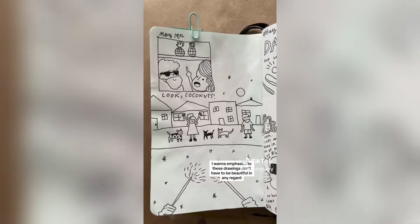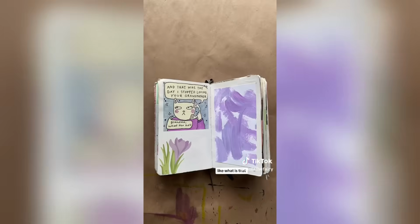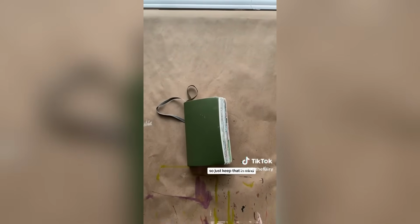I want to emphasize too, these drawings don't have to be beautiful in any regard. Even if they end up looking like utter crap, they still might become your favorite pages in the whole sketchbook. Also, mistakes are charming, so just keep that in mind.